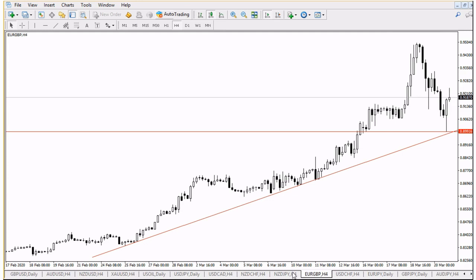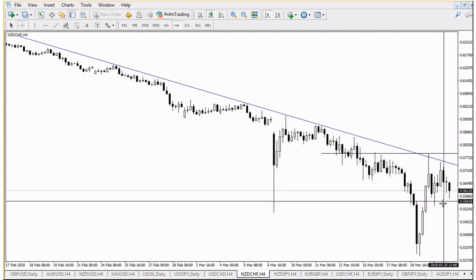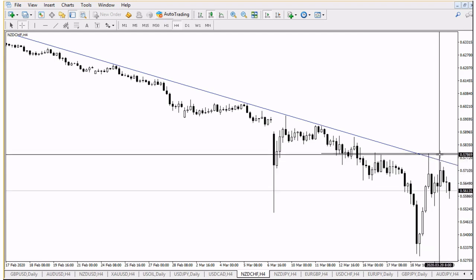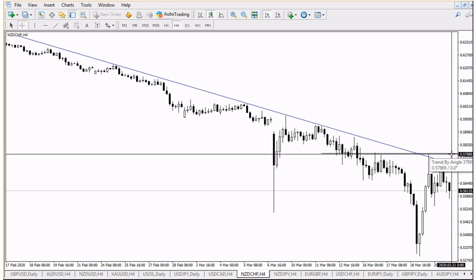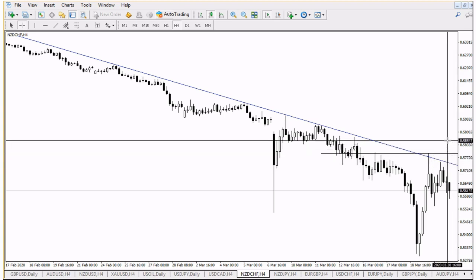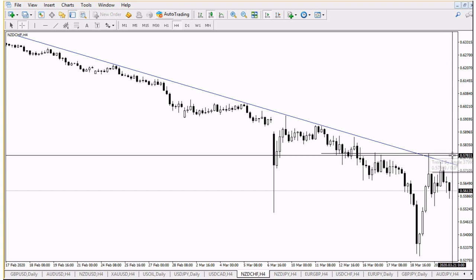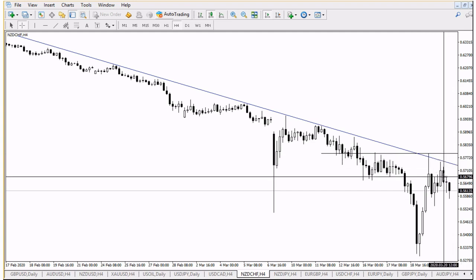And for the NZDCHF, which makes it into this week as well, as long as this pair remains below the trend line, the bears are still in control. But now we have a new price of interest which comes in at the 0.57926. In the coming week, a break of this price of interest, which is represented by the black line, could signify a trend change for the bulls to step in, or just another retest of this area would also mean that the bears are still in control.